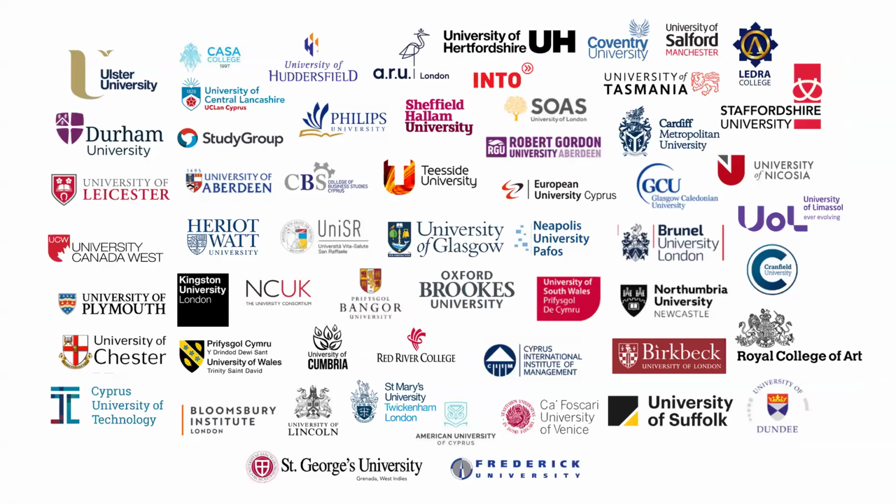This is just a final slide to end on, just to show you how many universities and colleges are using our test. So in Cyprus, we are accepted by all of the higher education institutions there. They use our test for admissions, and also if the students want to take a year doing language preparation. So that's all accepted in Cyprus. And in the UK, we're accepted by more than half of the UK institutions as well, which you can see. This is just some of the institutions. For a full list, please visit our website.